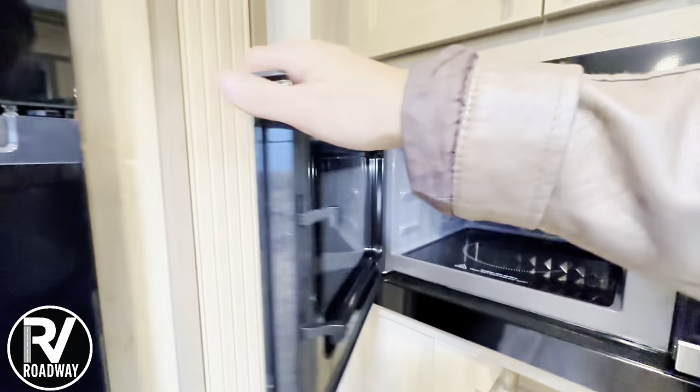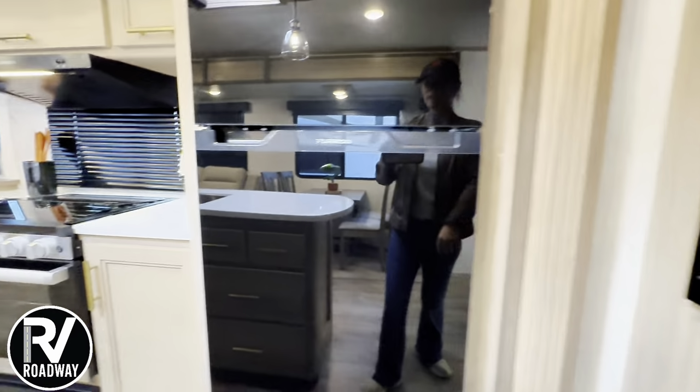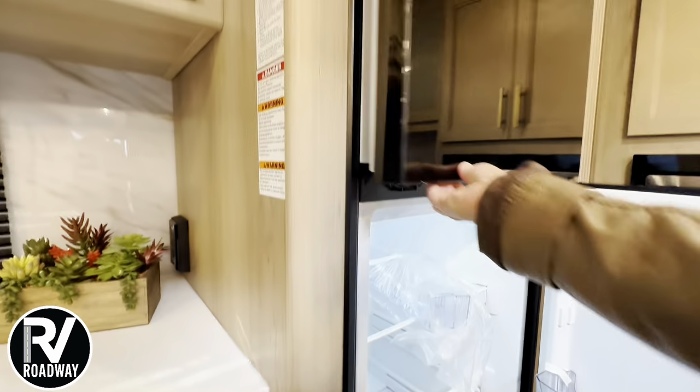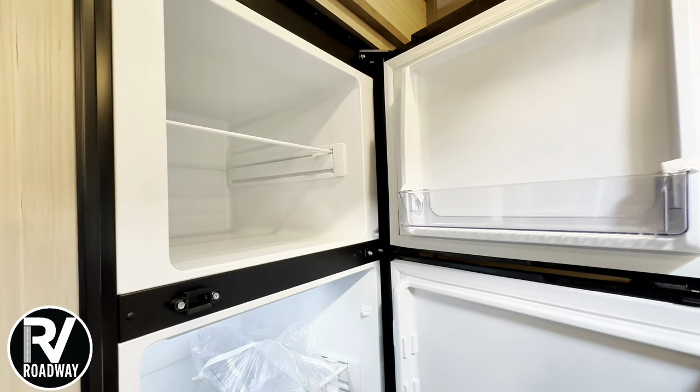And we still get our Furrion refrigerator, which these are very popular. Oh, yep, I about grabbed the wrong side. These are very popular because they cool down so fast and they're very loved in the RV industry because of that reason.